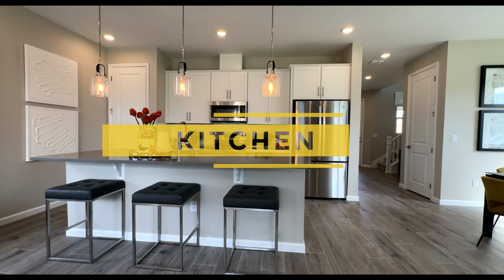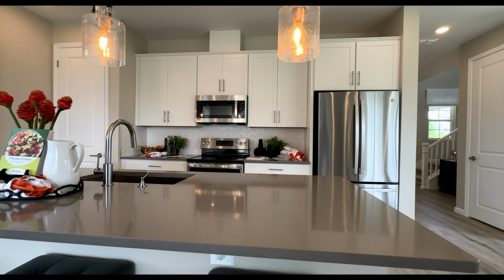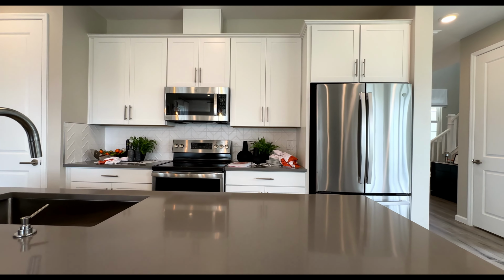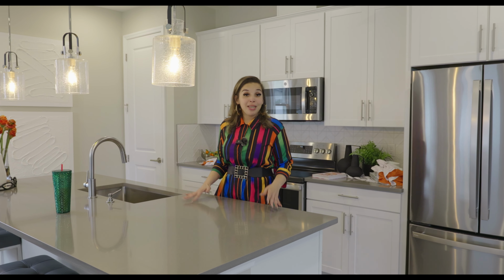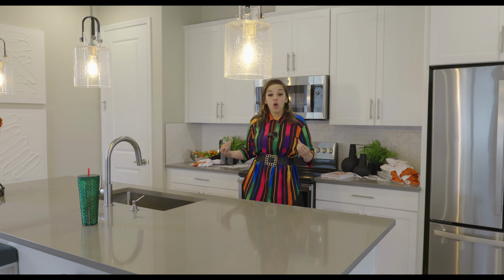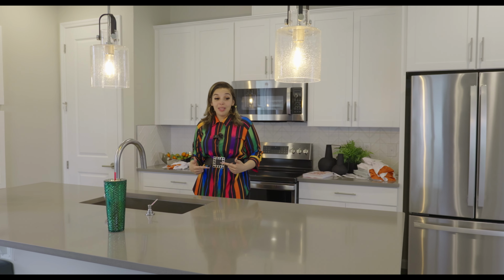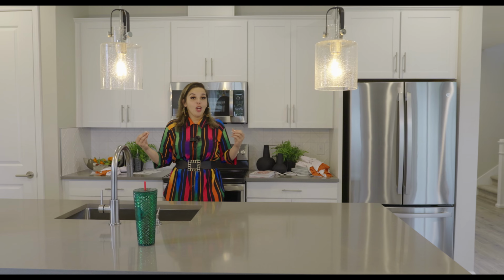Can we talk about this island? This is a nice size island. You guys know I love islands because I'm an island girl. I'm from Puerto Rico. I'm also from Dominican Republic, and I was born and raised in Staten Island, New York. So islands remind me of being back home. My kids surrounding the island, we're chopping it up in the kitchen, talking about our day, our goals, our manifestations.